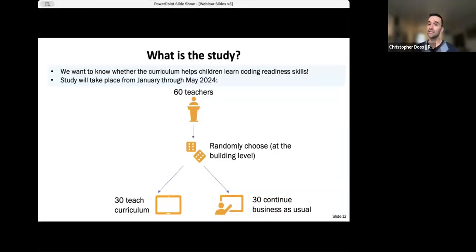Okay, so what is this study about? We want to know if this curriculum that we built over the past 2.5 years actually helps children learn the coding readiness skills that we think we are teaching, and that we have some good indications we're teaching so far. And so what we're looking for is about 60 teachers to help us with a study that's going to take place from about January to May.